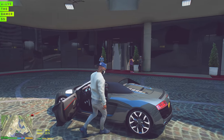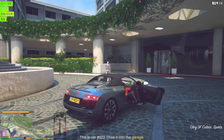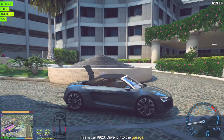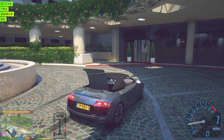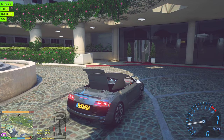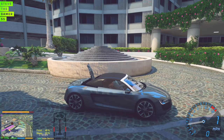All right, guys, 923. Can we put the top down on this? Oh, that's the one that's glitched out. Okay, I didn't mean to. Let's put this back. Can we put it back? Oh, shoot. I messed up.